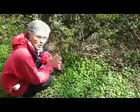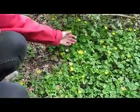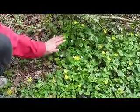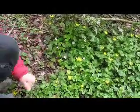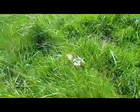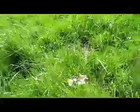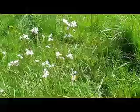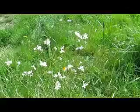This is definitely wood sorrel. You can see the leaf is completely different there, and you can see why I got confused with the wood anemone back there, because the flower is very similar, but this is definitely the wood sorrel. I know that from the leaf, which is a really clover-like leaf on it. It's so pretty. That's an orange tip butterfly on the cuckoo flower.